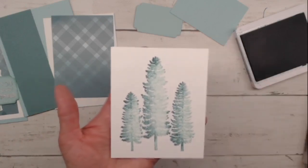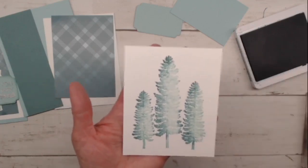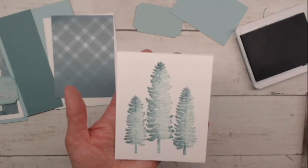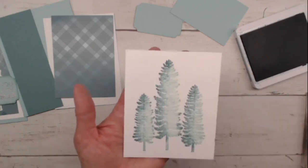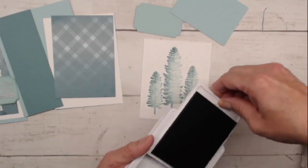Now you can, again, do this with any stamps. It looks really nice with trees, right? But think about your flowers too. You can start with a light color for a flower and then just do some edging in a darker color, and it just gives you that 2-tone look, and it's just so lovely.